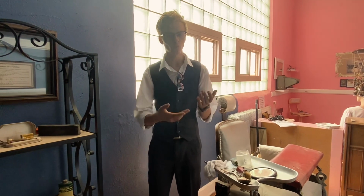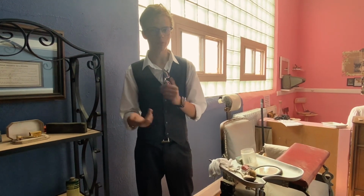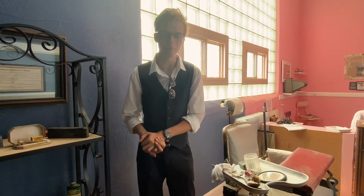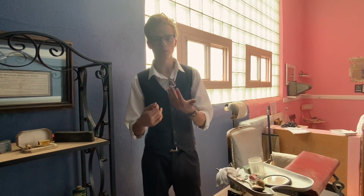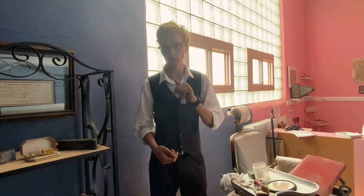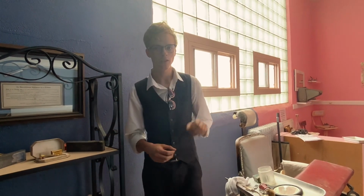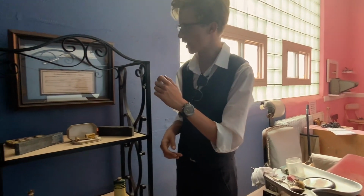That's what the red, meaning blood, white, meaning bandages, and blue, meaning something else that I do not remember, would be on your typical barbershop pole, which we are soon to be installing in this very room before Old Settlers of this year 2023. But for now, we'll just start with what we have here.